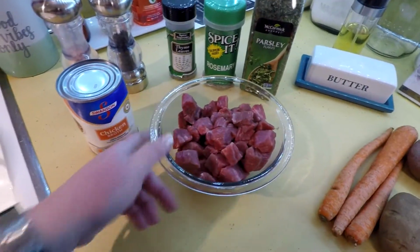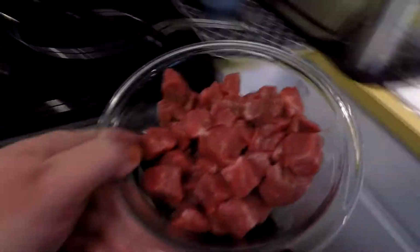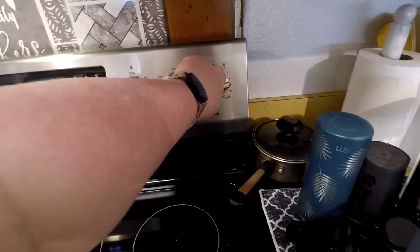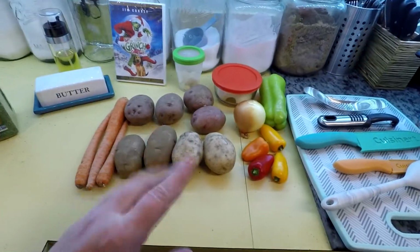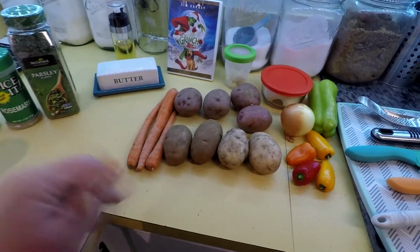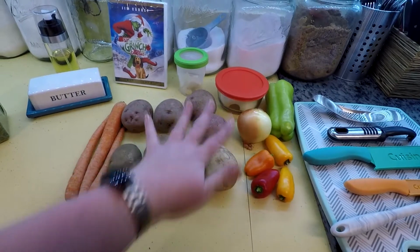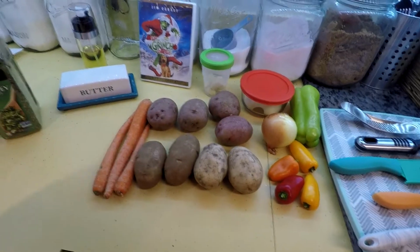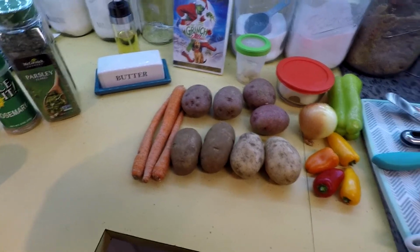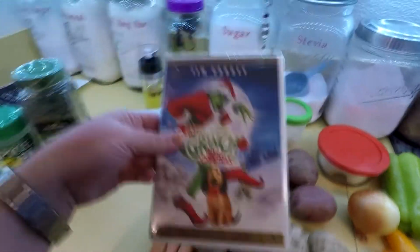So I'm going to have to go ahead and get this over here and this. So I'm going to sit it here and get this going and get the meat cooking. And I'll show you the meat after I get it in the pan or while I'm putting it in the pan. And then I'm going to get all of this prepped. So let's get cooking, guys. This is going to be fun. I don't know why, but it just feels like it's going to be fun. Maybe because this movie is fun.